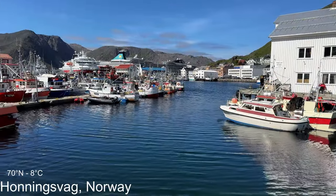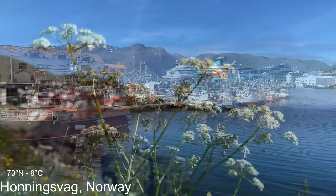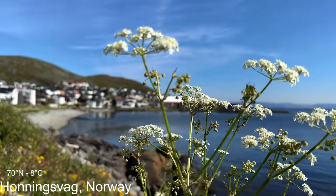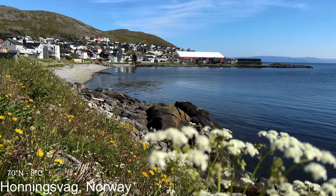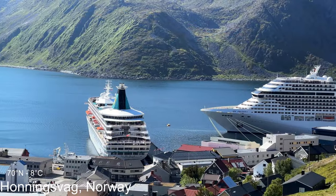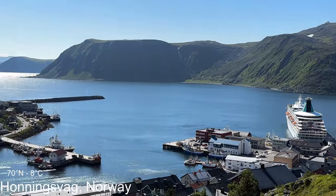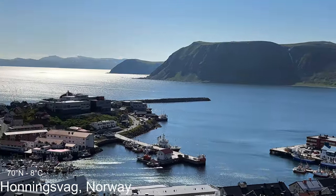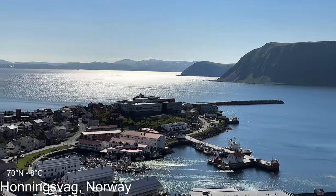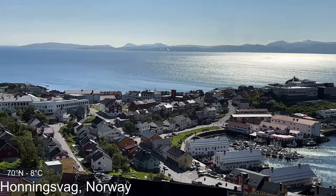We found a walking path that would take us up to the top of the mountain that would give you breathtaking panoramic views of the city. We cruise a lot, and we always ask ourselves, would we come back and stay longer? This is one of those places that we would definitely want to return to.